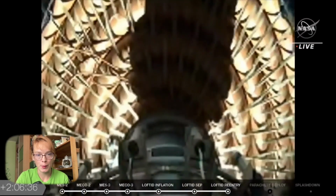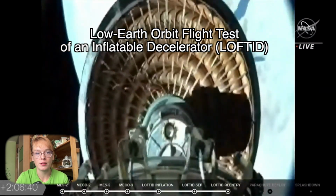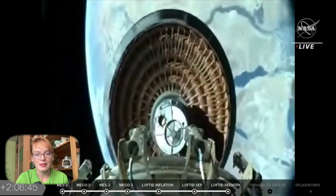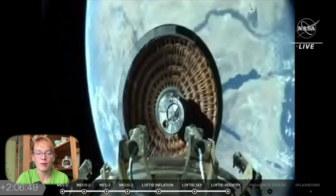On Thursday, November 9, a NASA team conducted a low Earth orbit flight test of an inflatable decelerator, or LOFTID. This test used a 6-meter diameter inflatable aerodynamic shell for reentry.